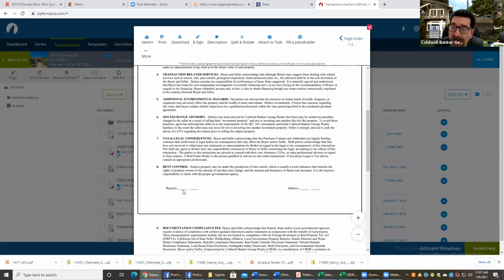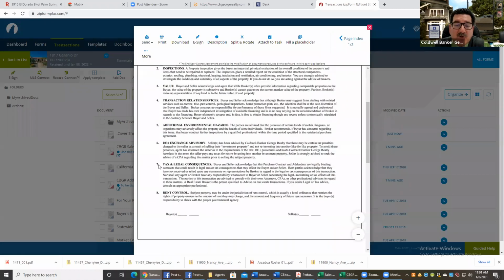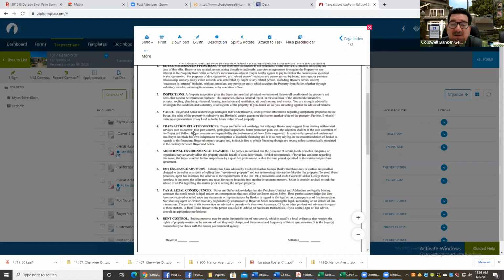Rent control: watch out for rent control. The entire state of California has rent control. Tax legal consequences: we need to tell the buyers to consult their CPA and their lawyers. 1031 exchange: if you're selling property, you may be taxed, right? Additional environmental hazards: we live in California, everything can cause cancer.